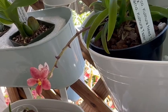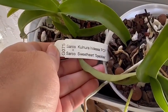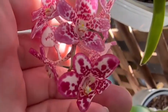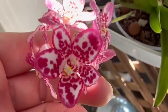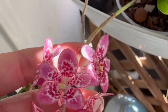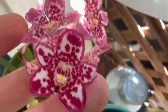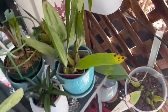I just don't. And then down here, my Conora Iridescent crossed with Sweetheart Speckles is still in bloom. I love her. Each flower has a little bit of a different variation. This is the newest flower. You can see the darker, bolder look. And then as they get a little older, I have not detected a fragrance on this one yet. So pretty. I love Sarcochilus, really do.